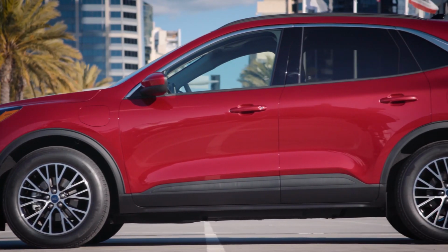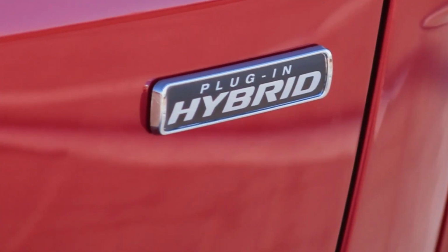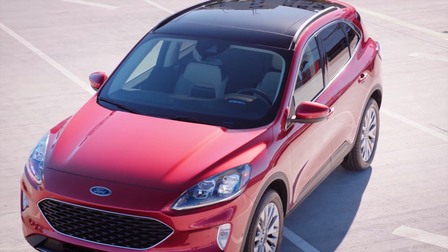Another great thing about the Escape is that it's also available in a plug-in hybrid version as well, which has a dedicated electric driving range of around 37 miles or 55 kilometers. The question then becomes, which one is better, the regular hybrid or the plug-in hybrid? Well, I guess I have to get behind the wheel of one and find out.